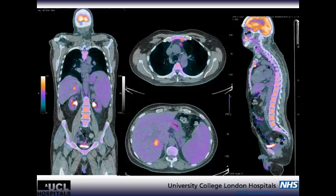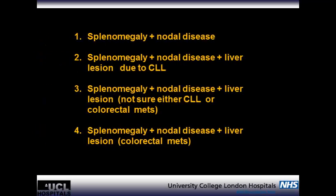Normally you don't see any intense uptake in CLL, it's mild uptake. This was about 12 SUV. So I said there is probably a differentiation of the disease, because this area changes completely. If it is colorectal, they will go in and RFA this lesion. If it is CLL, they will continue with the treatment. So you can vote now, please.